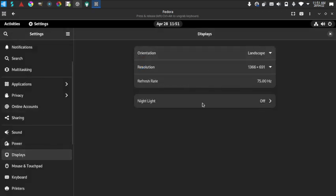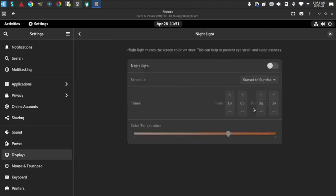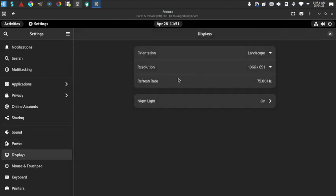The display is there. So night light right now is off. We can turn it on, okay, and control the color temperature. Then go back. The refresh rate is 75. Yes, so here you can see the refresh rate is 75 Hertz.